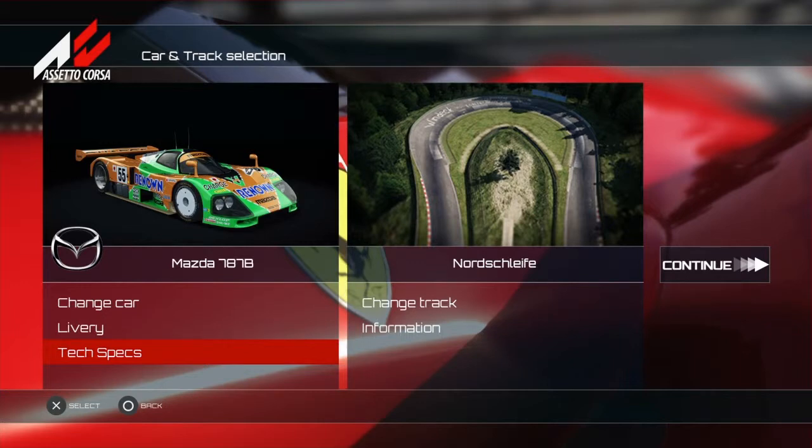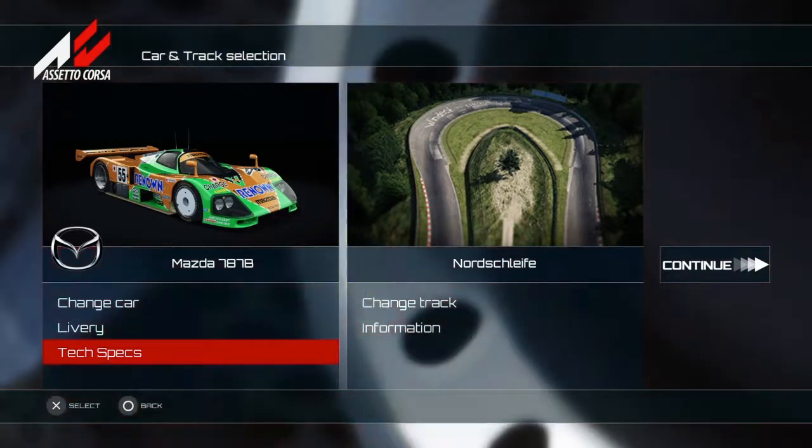So what we're going to do is what we always try and do. Usual YouTuber stuff. We're going to try and take it round the Nordschleife and see how fast we can go. Now obviously the target here is going to be something like that Porsche 962C, and obviously remember that Porsche we did do on both Project Cars 2 and on Assetto Corsa.